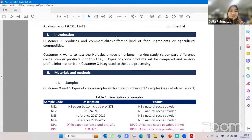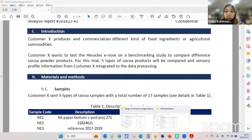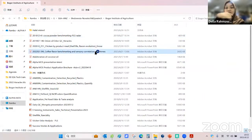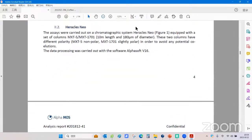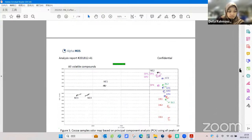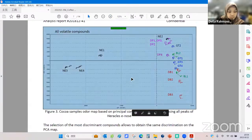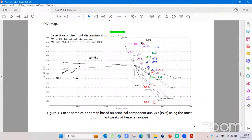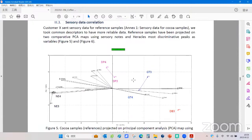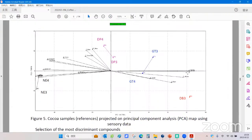Another question. Do you have more data comparison, like comparing your data with the real sensory analysis, for example using panelists? Yeah, I get your point. This analysis report is also, this is the raw data. So you can see in one raw data there are 2 chromatograms. And this one is the odor map based on PCA analysis. And this one is the compound selection, selection of the most discriminant compounds in the PCA map. And this one is sensory data correlation. If we zoom in, we can see the sensory descriptors.